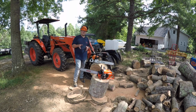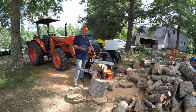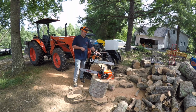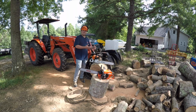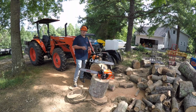And a couple other things, too, I wanted to go over is the weight of these saws in comparison to each other also. That tends to be a big factor in buying a chainsaw. A lot of people will buy this Stihl because of the power to weight. It's an 80cc saw, but it weighs typically less than other 80cc saws. So let's weigh them real quick and just see what the difference is in them.